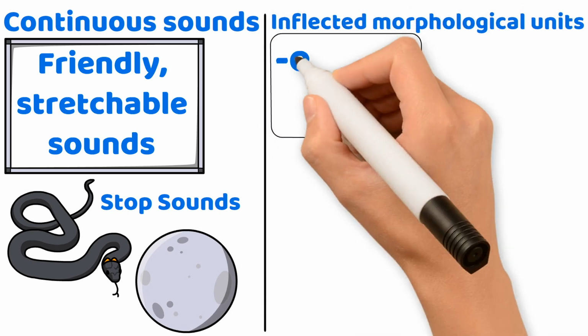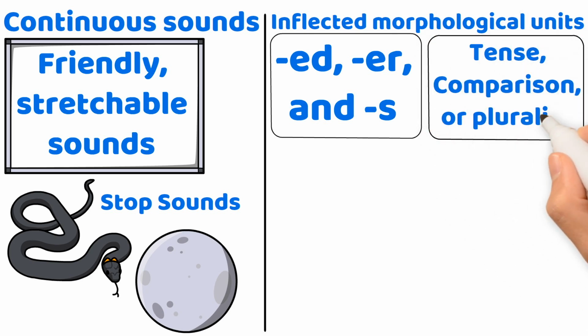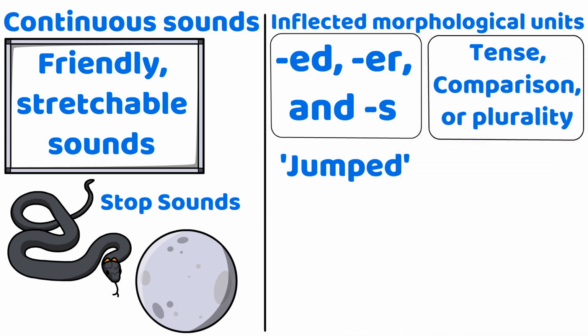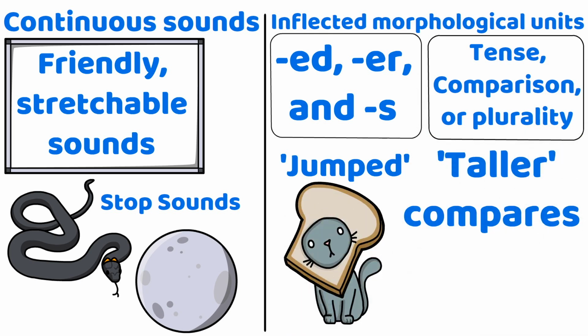Another key player in our phonics journey is inflected morphological units. These are the endings like -ed, -er, and -s, which we add to words to express tense, comparison, or plurality. For instance, jumped shows an action in the past, taller compares, and cats tells us there are more than one.